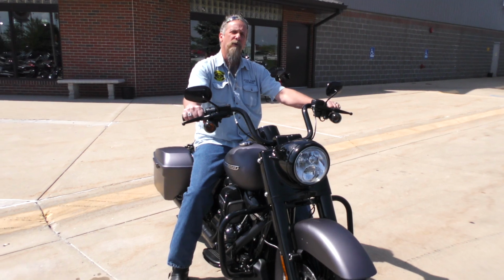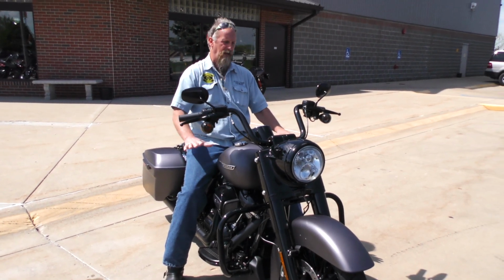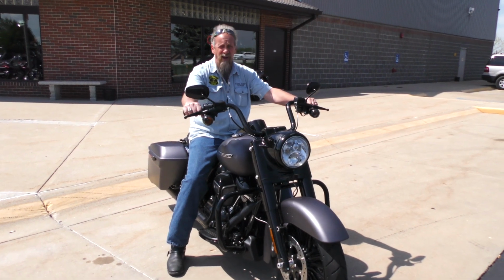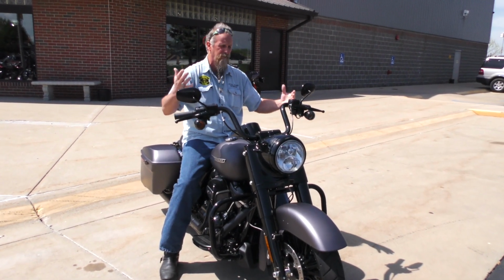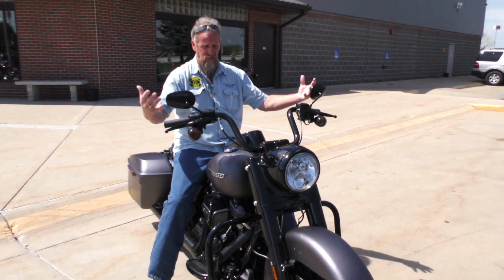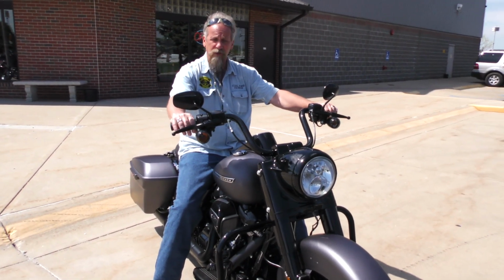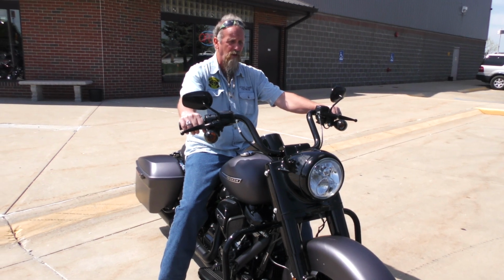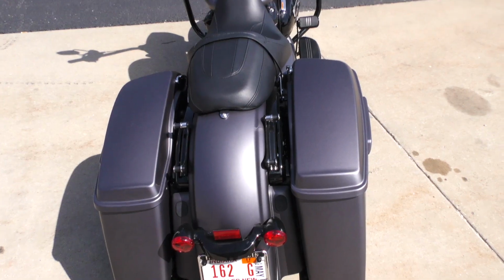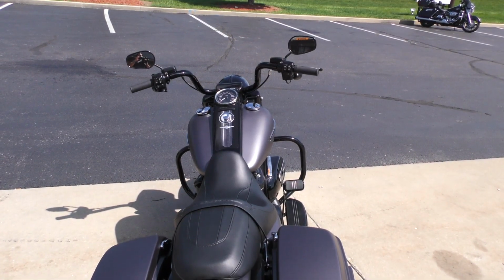The thing I love about the Road Kings is the low center of gravity. I love the way it is. They're so easy to ride. When you go into the curves, they're big, they're touring bikes, but yet you can strip them down like this right here. To me, it's just a really cool look. It's great for running around town. It's great for long trips. You can do anything you want on a Road King. And I think that's why I've been so partial to them all these years.